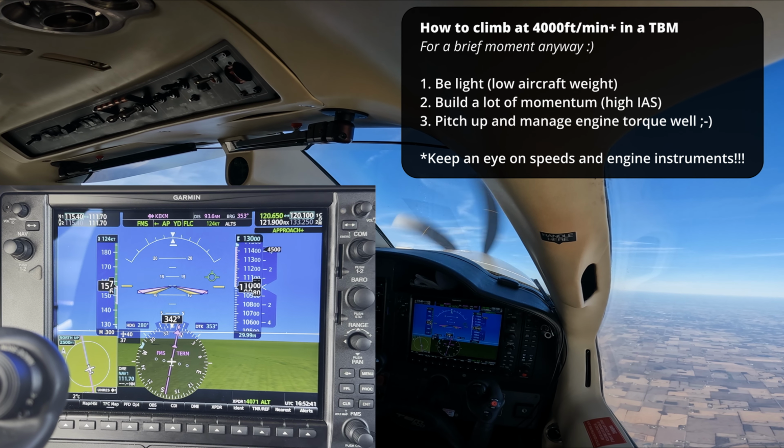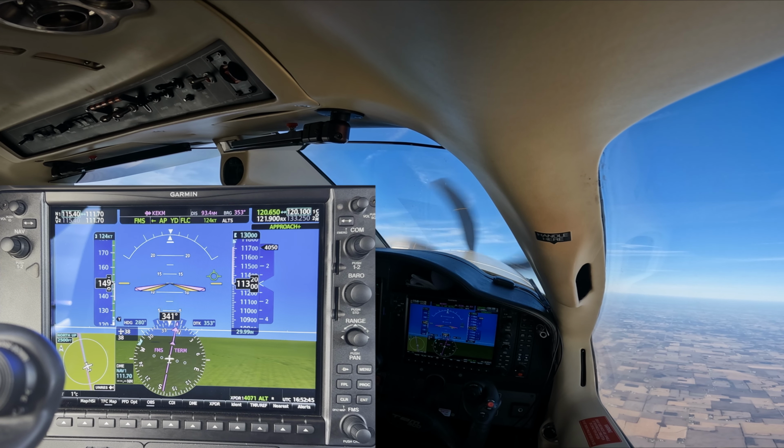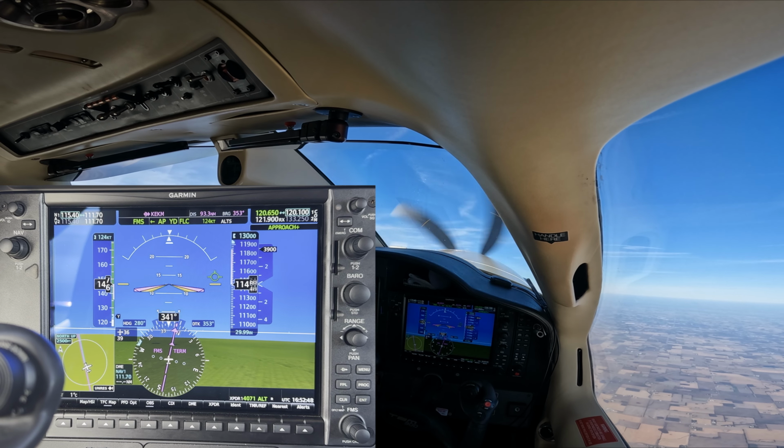It's 4,500 feet a minute, it just hit. I think that's the highest I've ever seen in this.